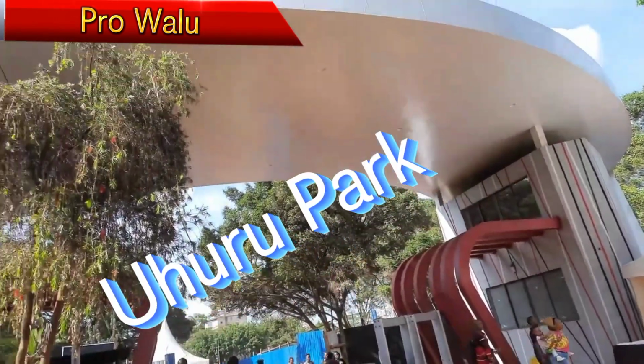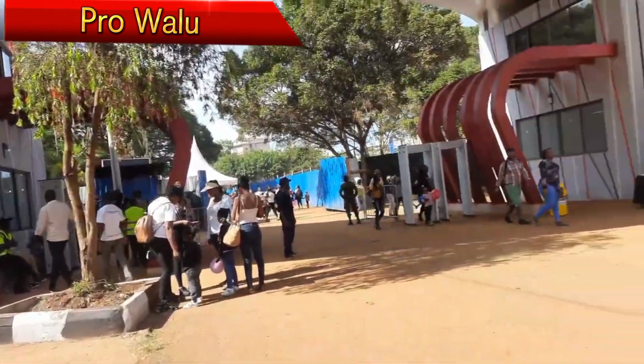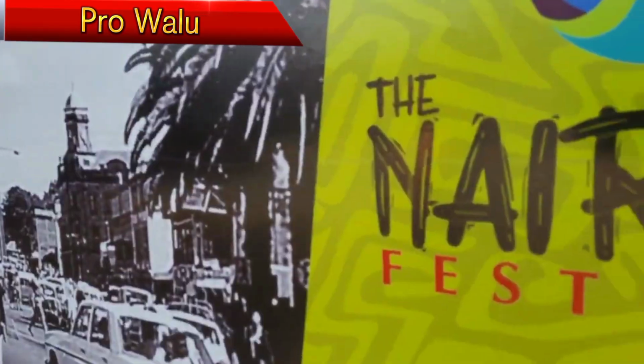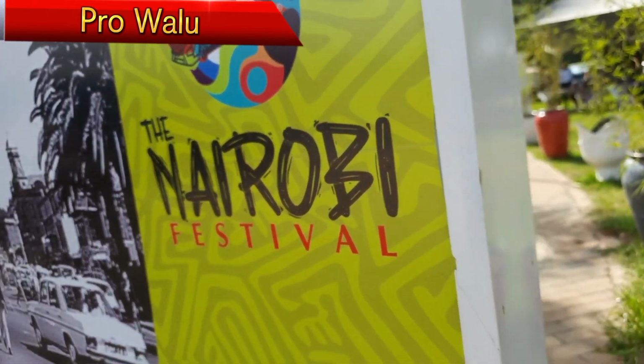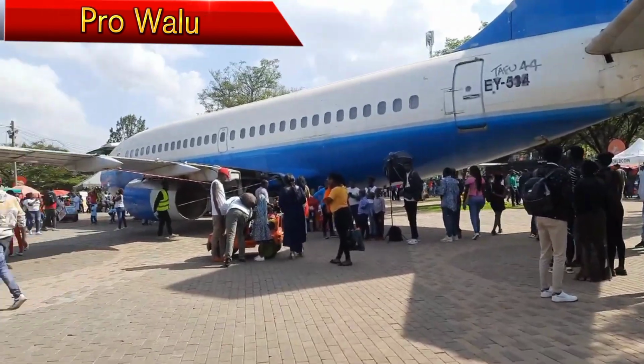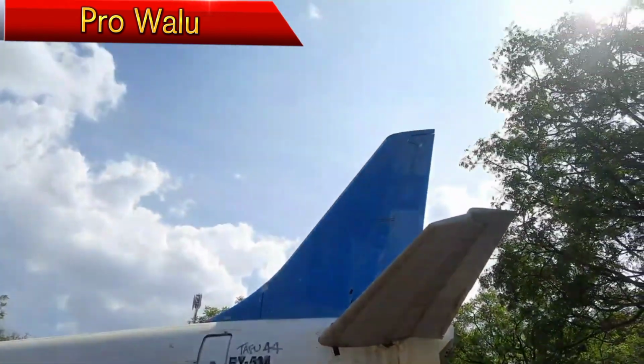Yes, wonderful people. Today I'm going to show you a video that I took in Uhuru Park a month or so back, and this is during the Nairobi Festive or the grand opening of the Uhuru Park. You can see from the outside, inside, there are planes there. This one is not functional.